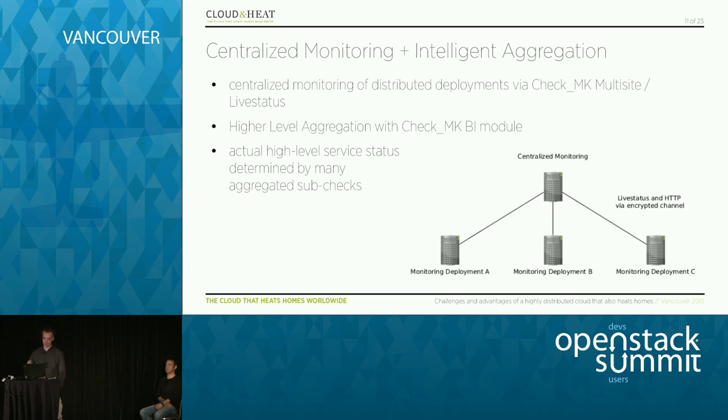From every deployment to the centralized monitoring, there's an encrypted channel. And via this channel, you can get the Nagios state data on demand if you want to. You can even go to the centralized monitoring and use the centralized dashboard, controlling all of the other deployments' dashboards, and get, for example, pictures of the state on demand via HTTP, via this encrypted channel.